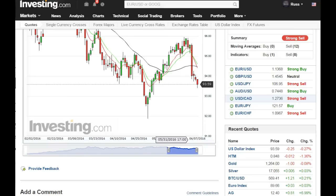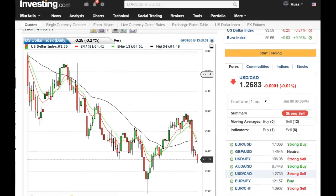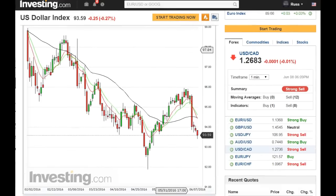I'm going to start off with the dollar. You can see the previous low breaks on a daily chart, breaking down below 93 or below 94. Previous lows were 93.78. So breaking down, giving us a good jump on gold and silver.